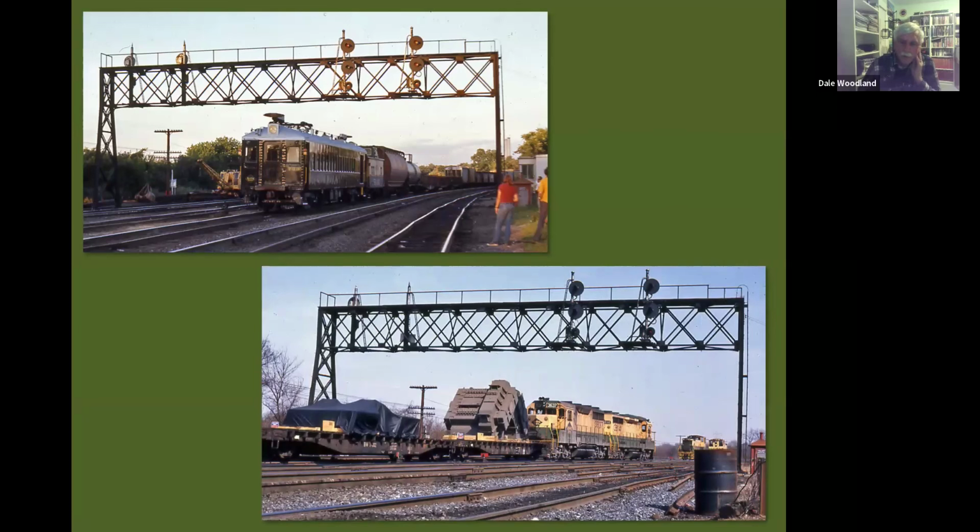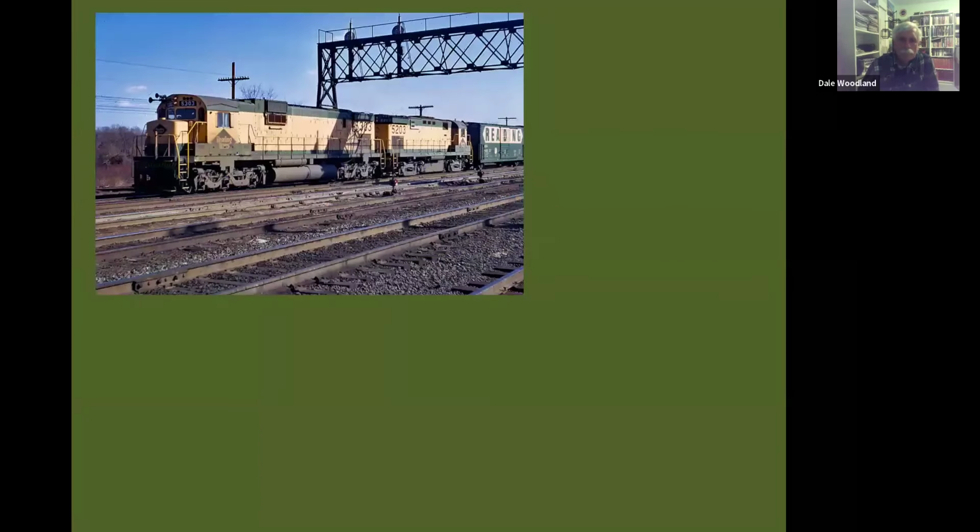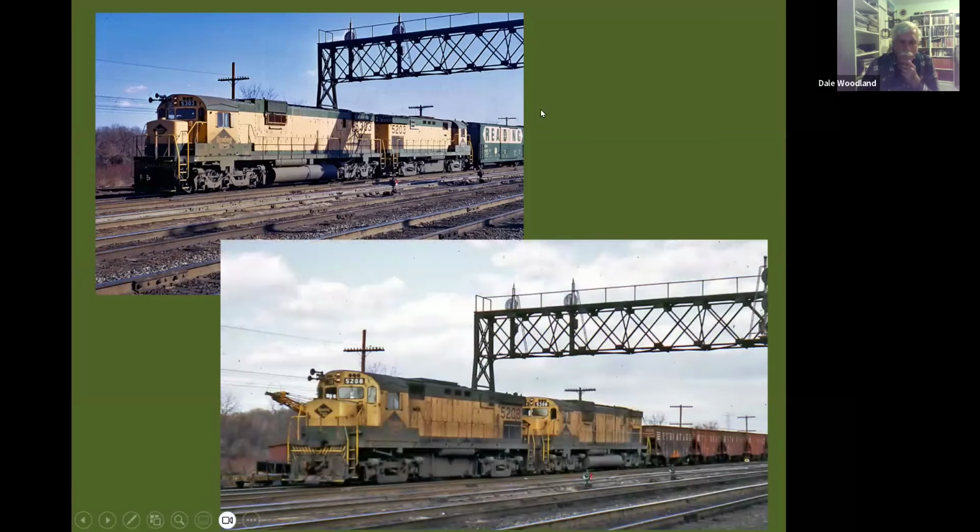GP30, GP35 pair. And the Alcos, not just the Alcos, the EMDs also, but especially the Alcos, 5,400 horsepower seemed to suit all the needs of the trains on the main line. And so you would often see a combination of a 6-axle unit and a 4-axle unit. And again, that added up to 5,400 horsepower, which they considered ideal. So you're going to see a lot of pictures with a big guy and a little guy tied together. It's a westbound train. Another view of that combination. This time the little 424 is leading.